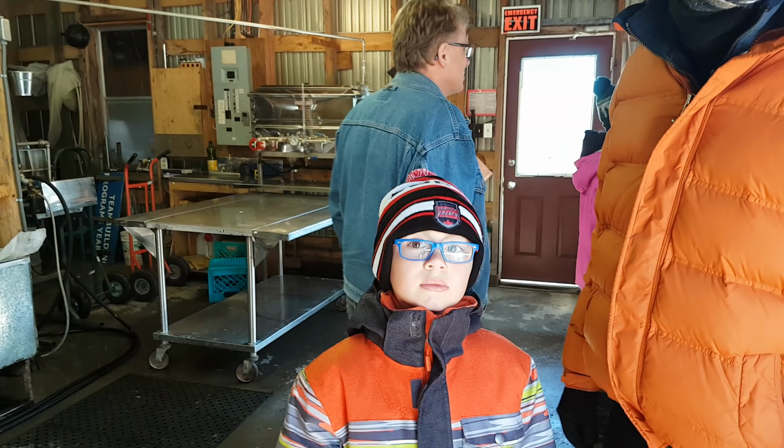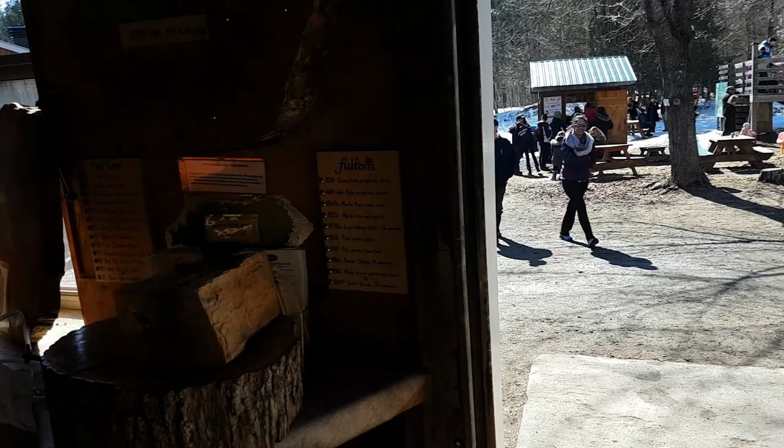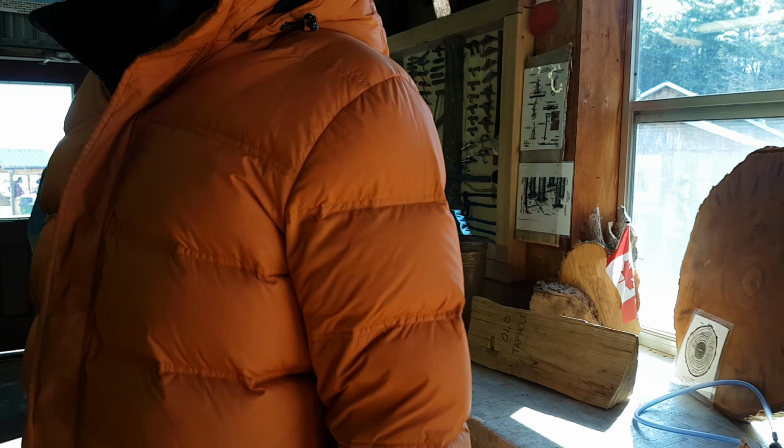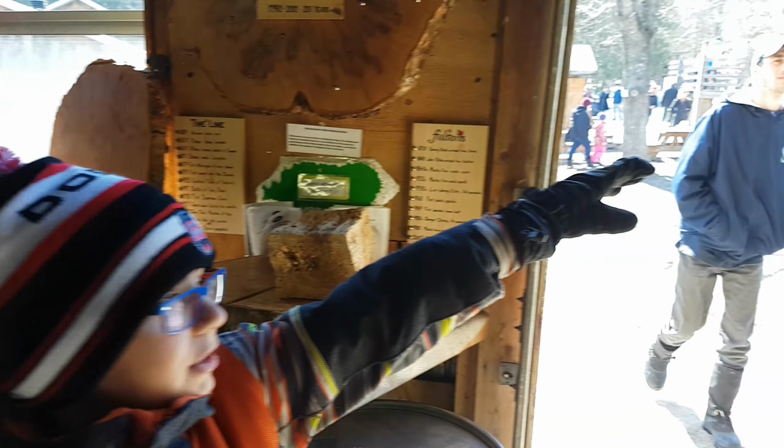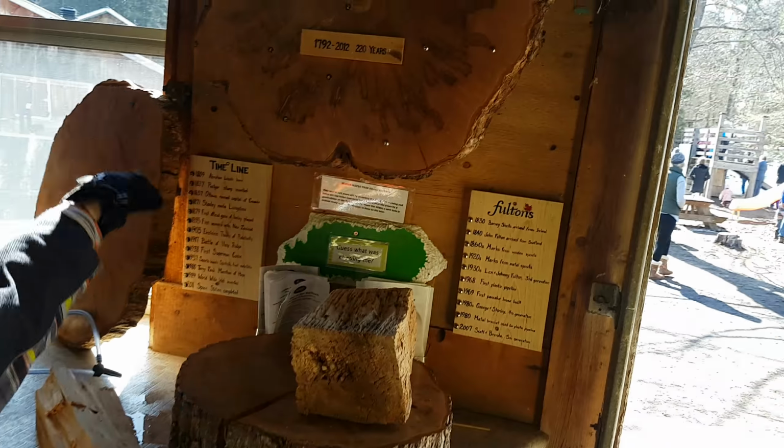Let's go. Hello, guys. The real maple trees. I can see some buckets. Can we go play? Not yet. What do you want? Maple trees. Oh, yeah, we need to go to the maple trees. This is a maple tree.